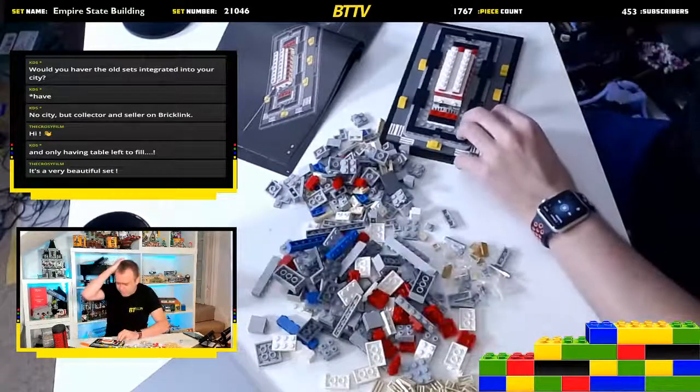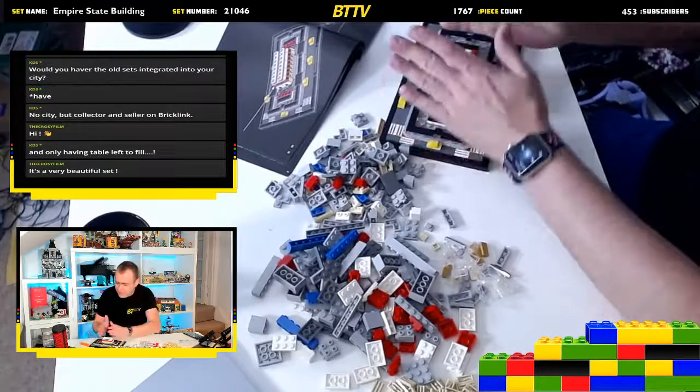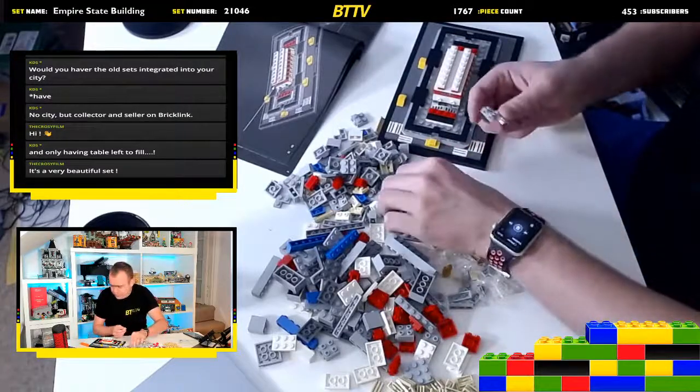Right, so in this part, it looks like we're going to build up some more of the lower levels, and then actually the main core is going to get higher as well. So let's get rolling.